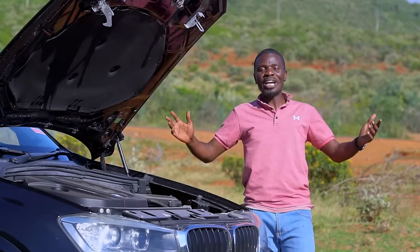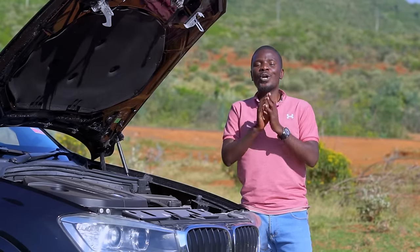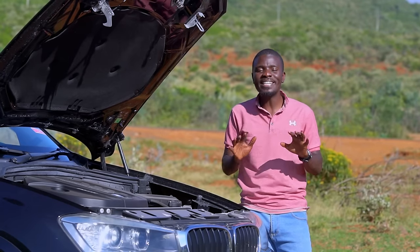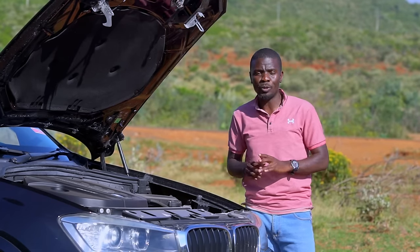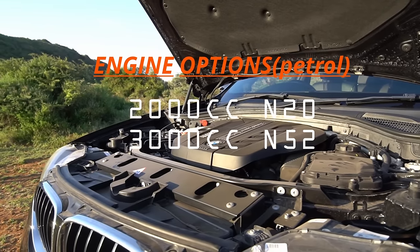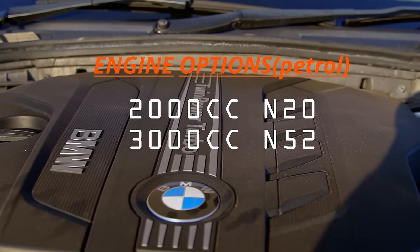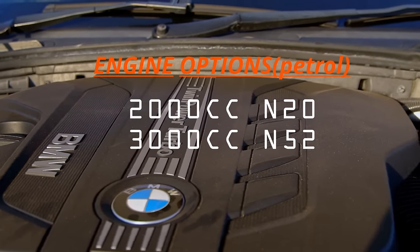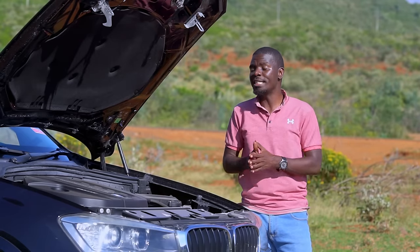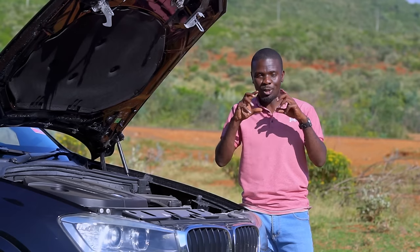What engine options do you get on the second generation BMW X3 F25? You get two petrol engines and two diesel engines. Quite easy and conservative for BMW. The petrol engines are the 2-liter N20, and the second one is the 3-liter N52, which is a naturally aspirated engine on this platform. But if you want power and juice, then you go for the N55, which is the 3000cc turbocharged, but the turbo is a twin scroll turbo.